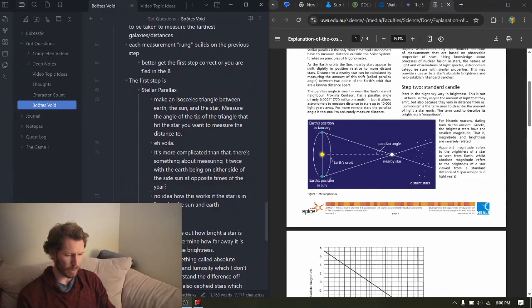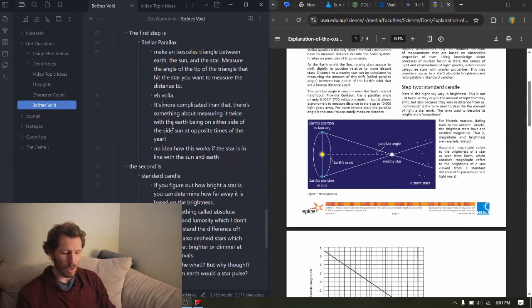So basically you do this. You make an isosceles triangle with the sun and the earth and the star. And then you measure that angle right here. That's called the parallax angle. And that angle will tell you how far away the star is. Don't ask me about the math because I do not know.